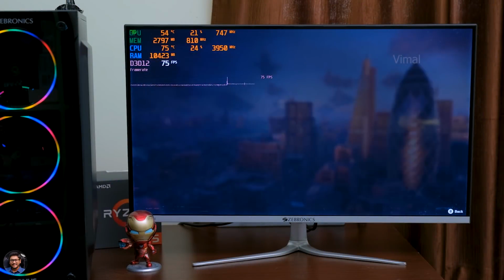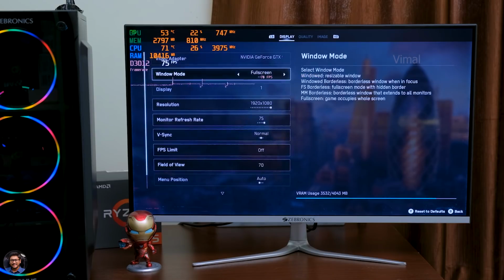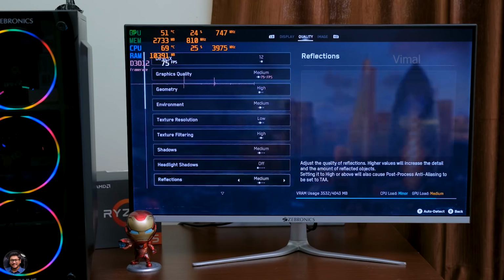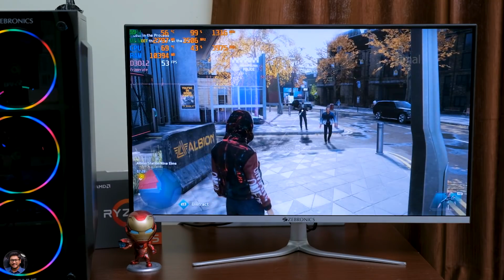Okay, let's also play some of the newly released AAA title games and see how this PC handles them. We're playing Watch Dogs Legion at medium to high graphics at 1080p. Just have a look at this test.